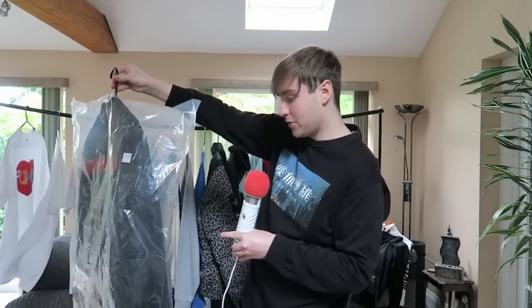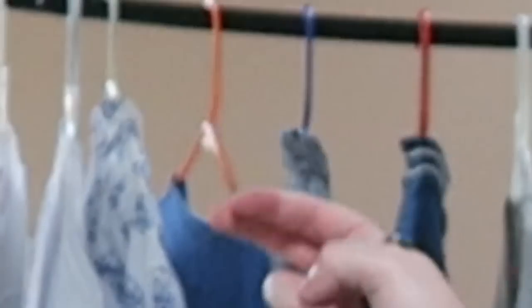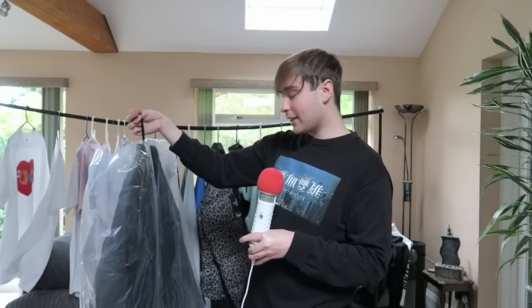Some people say they have issues with moss or mold appearing on the sleeves. That hasn't happened to me yet, fortunately. Cross my fingers, you know. But yeah, I think it's a cool piece.